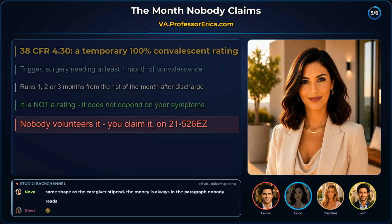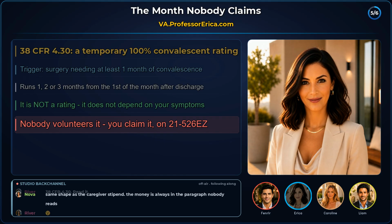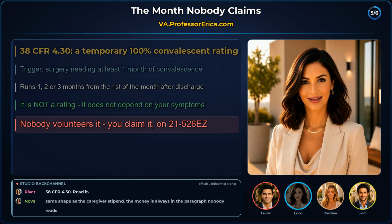Careful, there's a wrong word buried in that question, so let me pull it out first. It isn't back pay. Nothing on this page is back pay. What 4.30 pays is a total rating for the months it covers, and what that's worth turns on your dependents, not on your gallbladder. Fix the word and the answer works. A month or 3 at 100% beats most increased claims outright.